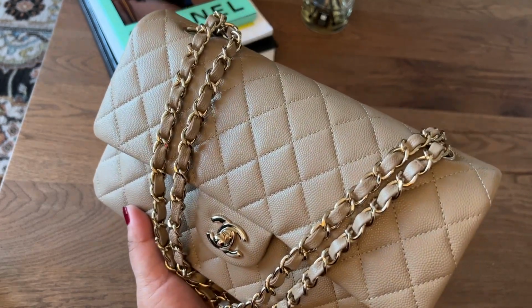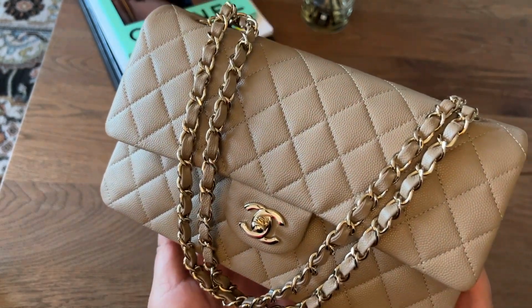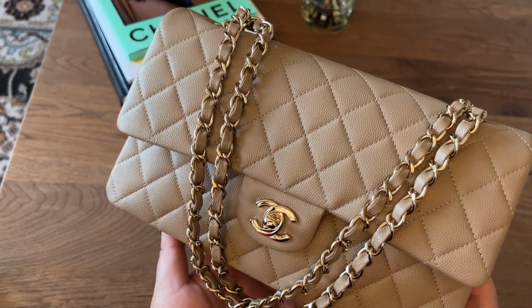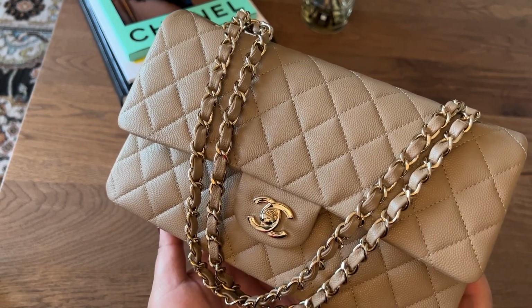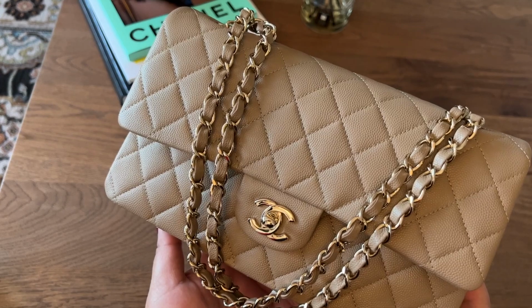And so I've always wanted to have a beige bag in my collection. Of course, it's a classic color for a reason. It's a beautiful neutral. It's a nice contrast to so many colors, and especially those in my wardrobe, as someone who gravitates towards those dark colors.